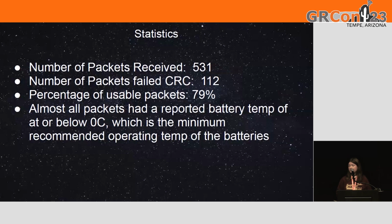A little bit of statistics: we got 531 packets from our CubeSat over that roughly 24 hours. About 80% of them were usable after basic checksum. And here's where I get to the kind of interesting part. When we went back and looked at all of our received packets, almost all of them had a reported battery temperature from the CubeSat at or below 0 degrees Celsius.